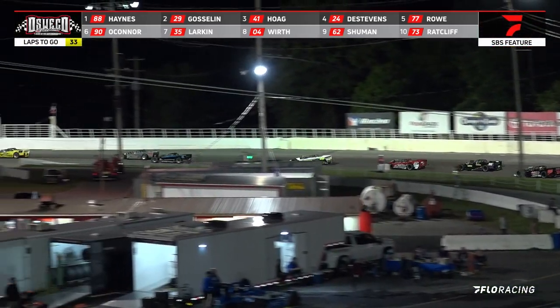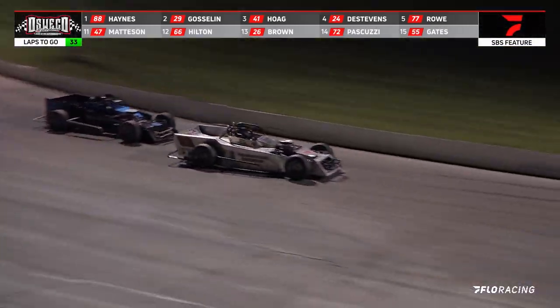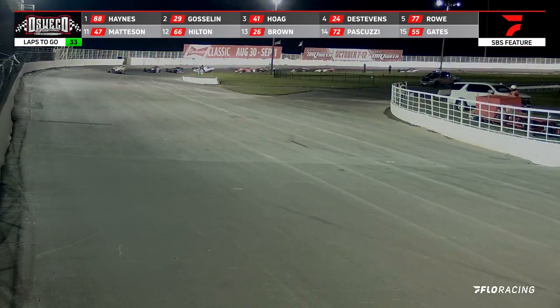And look at Alex Hoag. He is on the prowl. He is in the number three spot, and he's looking for the number two spot. Races down onto the inside. Had to back out of there. Took a chance to get out of there.